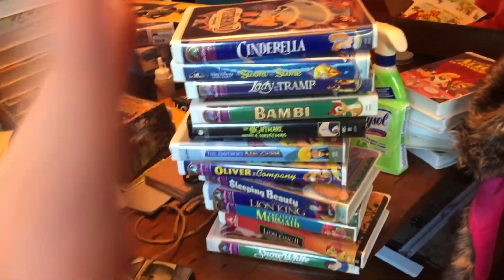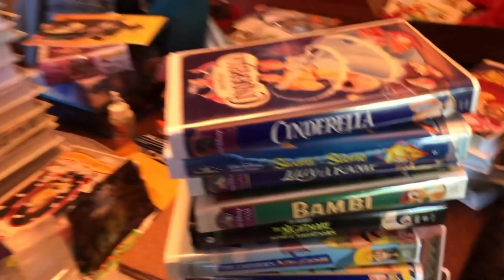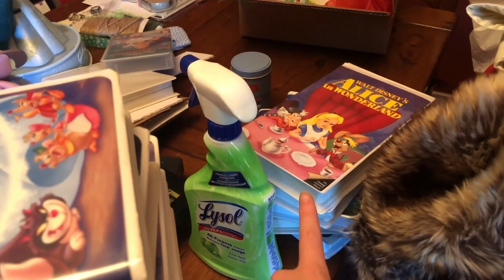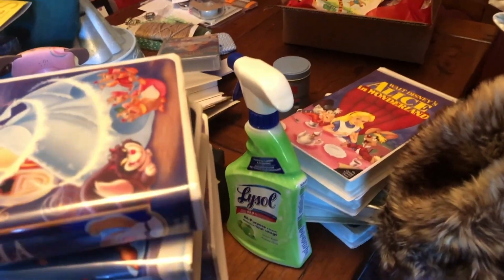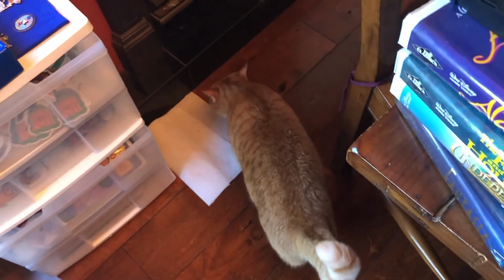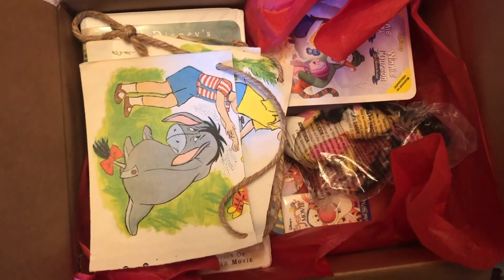So these are all our finished VHSs. These are all our VHSs to be done. It's a long process. These are also all sanitized and clean. These ones have been cleaned already over here. So that's basically the process that's going on. That's Fifi.